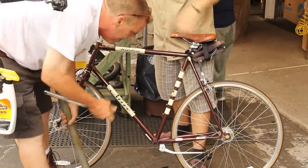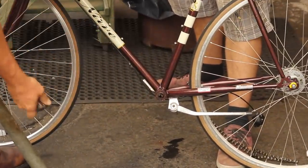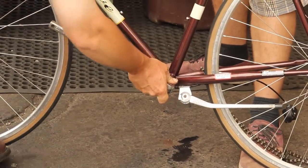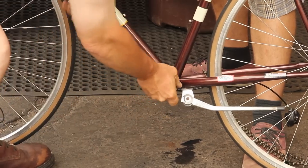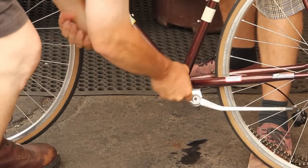Saltwater intrusion on this thing. Brutal. This is the non-fixed side. We'll find out what the other side is. We have broken this one loose, but I still need the pipe, I think, to... Actually, I'm able to get it. I'm getting it now without the pipe. But I guarantee the other side, we're gonna need the pipe.